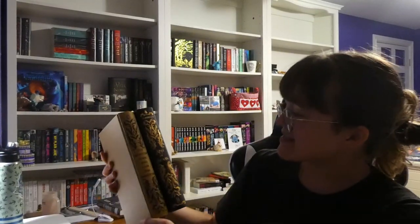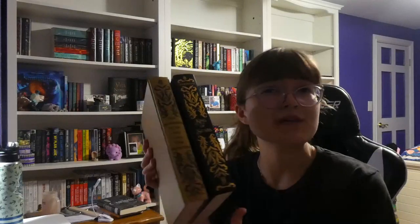Or maybe I still keep these two. You know what? I think I want to keep both. I think that's what we've come to: I'm going to keep the original that's signed and personalized, and then the special edition. Because looking at them like this, they are just so beautiful. I don't want to get rid of them.